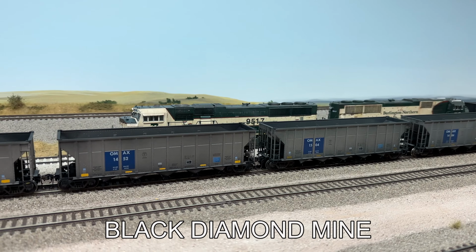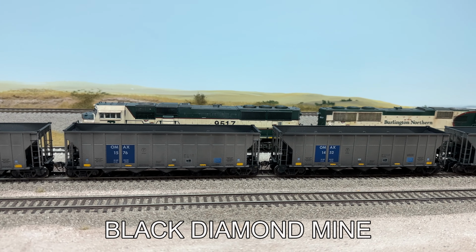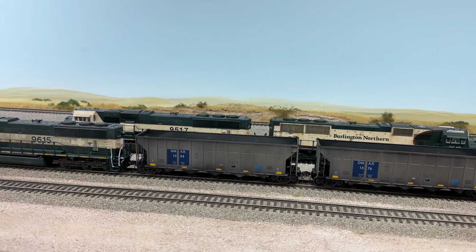So here I am pulling into the coal mine, and I'm going to be looping around and going under the flood loader. One of the things you notice right away on this layout is there are locomotives everywhere. Just like the prototype, you just see all these trains sitting around.